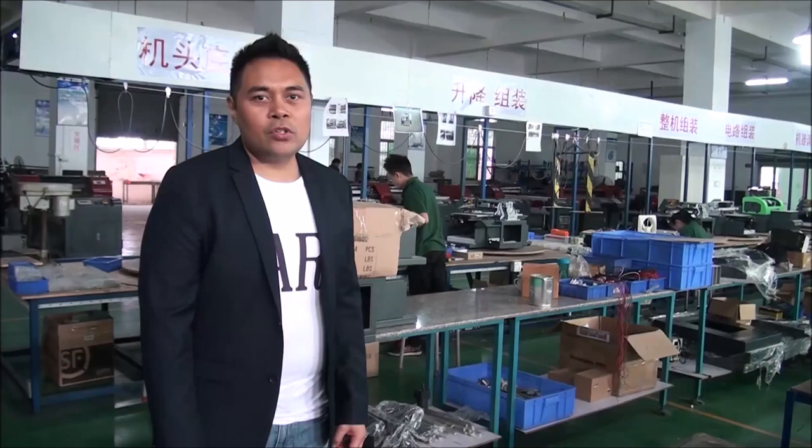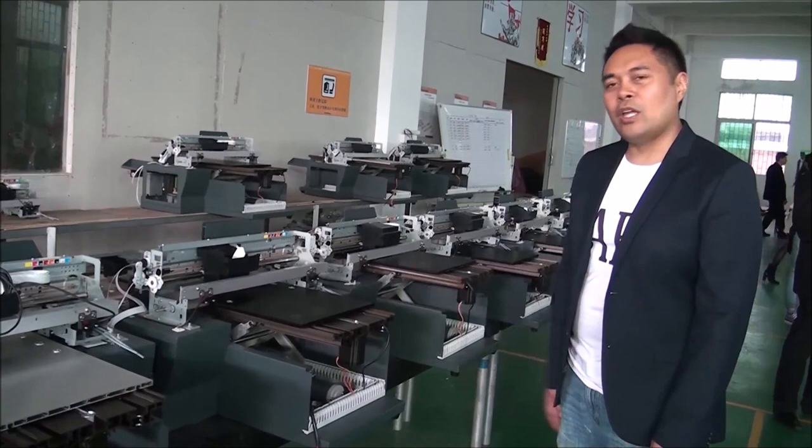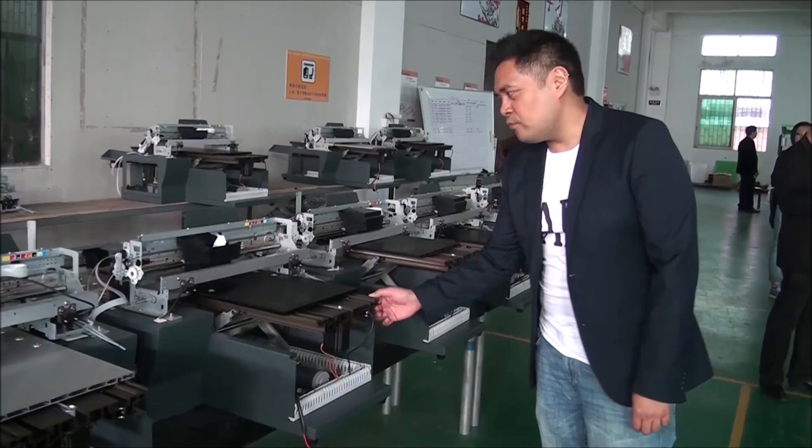So you can see right behind me is the production line where everything is being built from the beginning to the end. So here's a half-built printer right here. It consists of three components: the base, the lifting mechanism, and the main printer head.